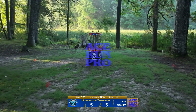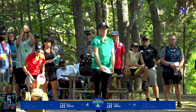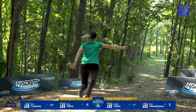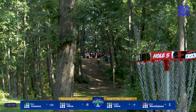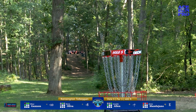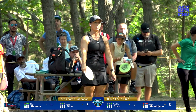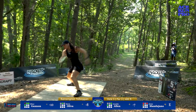This is one you don't see very often. And there is OB behind the pin. Missy Gannon up first after a turkey. Hold the turn. I know I asked for it, but that actually held longer than I thought it was going to. Missy lands a little early on the left side. She'll have to scramble for par.